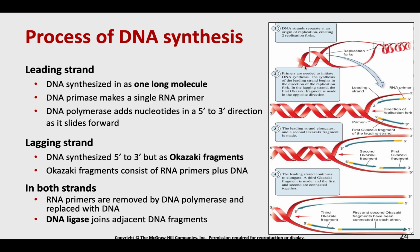Now the lagging strand is opposite. We still have to synthesize our new strand from 5 to 3, but this strand is going from 3 to 5. So what happens is we have all these different fragments that we have to synthesize and eventually join together. These fragments are Okazaki fragments. I think this is an easy one to remember because the name is so unique, named after the scientists that discovered this process. These fragments consist of RNA primers plus the DNA, then they get to the point where they butt up against a new RNA primer and they stop. So we have a bunch of these fragments on the lagging strand.